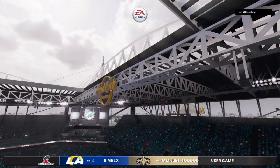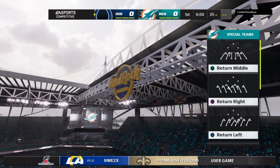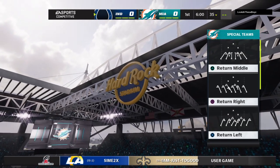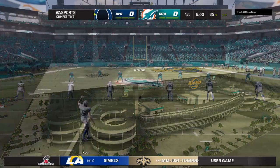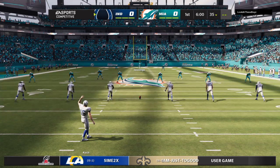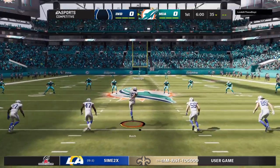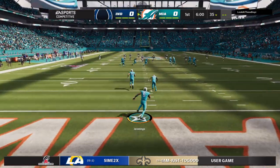It's a clash to decide the AFC's representative in the Super Bowl. And it'll be a great one between the Indianapolis Colts and the Miami Dolphins. The winner gets a trip to sunny Arizona for Super Bowl 57. The AFC title game is underway.